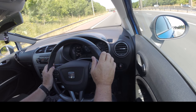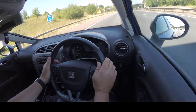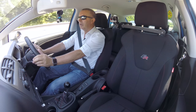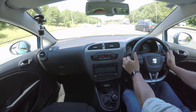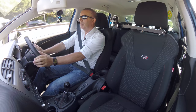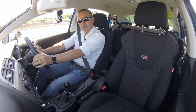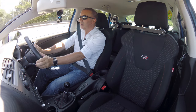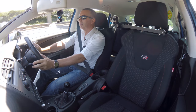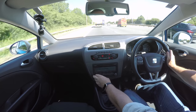Right, so cruise, you click down there, that sets it. I assume you can, yes you can. You can accelerate using the top part of this little switch. We're doing 70 there in sixth gear at 2000 revs. Decrease the speed by just touching the bottom.